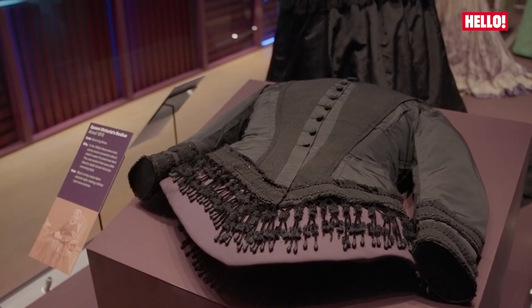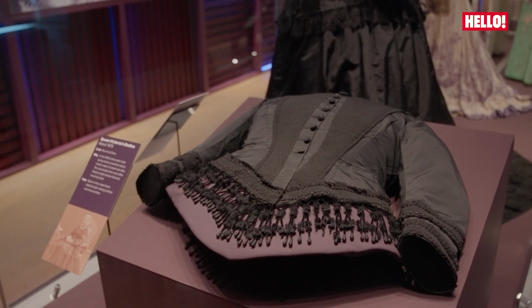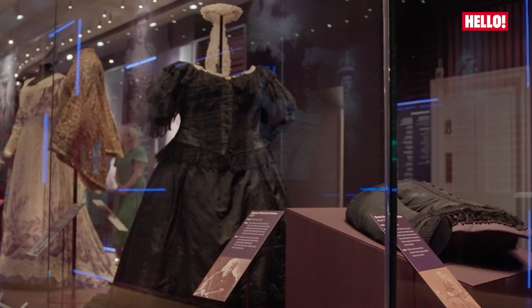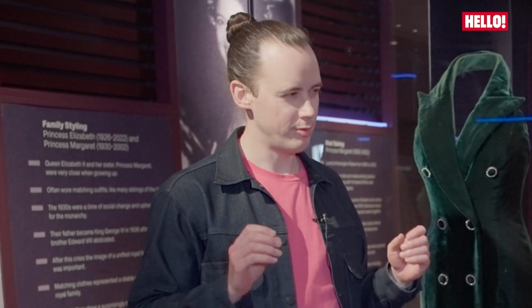And I also love the clothing of Queen Victoria. Obviously, she was born here at Kensington Palace in 1819. So it's lovely to show her clothing in her former home. And there's one very rare bodice we're showing, which dates to about the 1870s, and almost nothing of her clothing survives from that era. So it gives us a real insight into what she was wearing in that first devastating decade after Prince Albert's death.